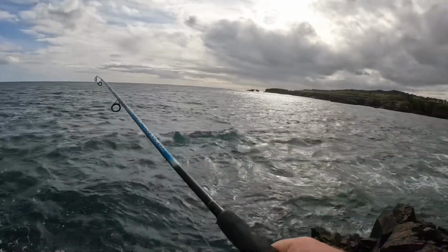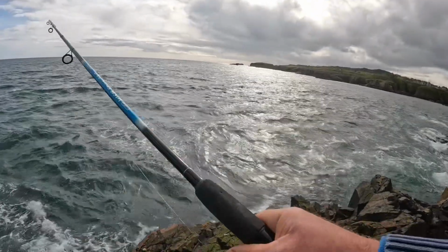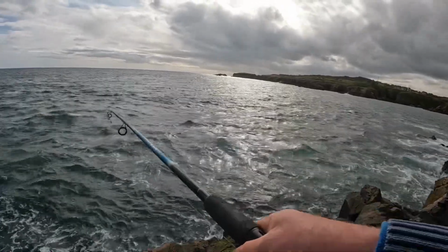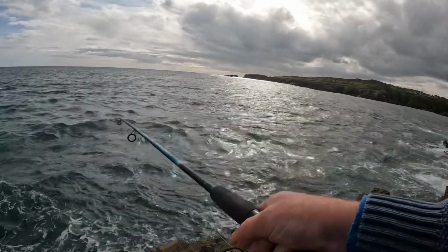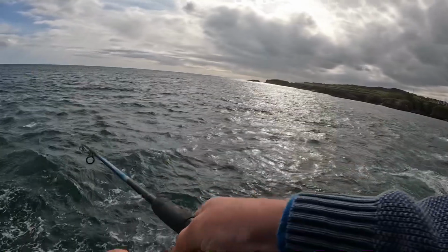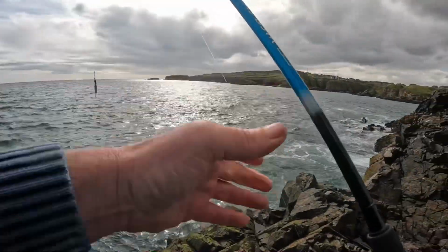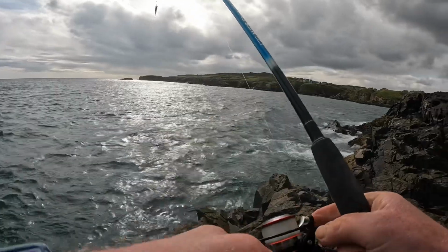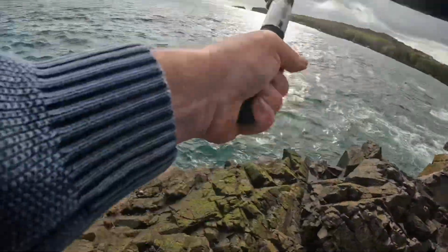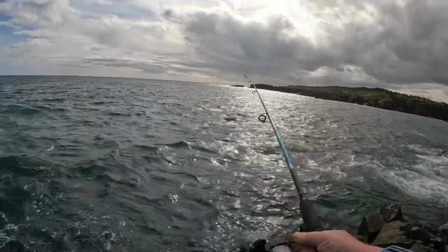Yeah, fish on again. Something small again. A wee buddock, I would say. Get it in past those rocks. Oh, lost him. Oh, man. Yeah, well, I think it was just a wee buddock anyway. It bounced off the rock and I lost him.